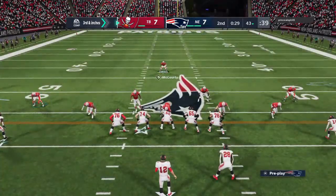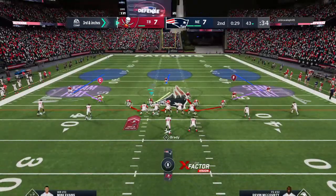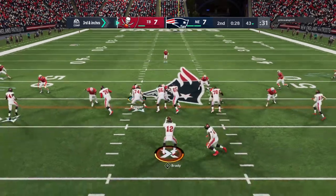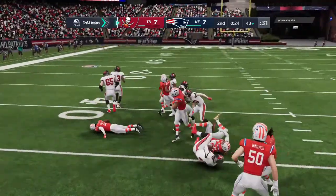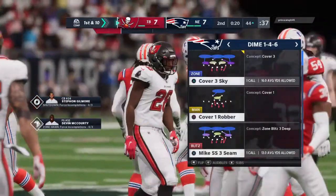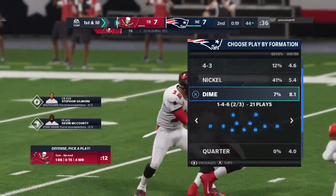The last catch nearly got him a first, but it did not, and they'll try to convert on 3rd and inches. Fournette running out of the gun. And he'll work it across midfield inside the 45. First down, Tampa Bay there, a gain of 13. His first carry of their second drive, pretty solid.